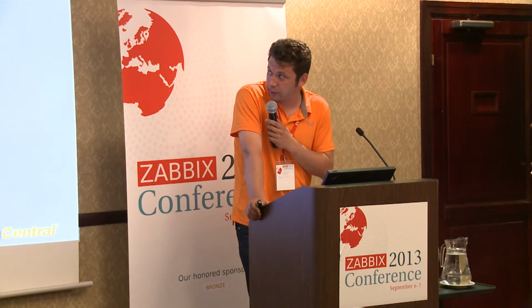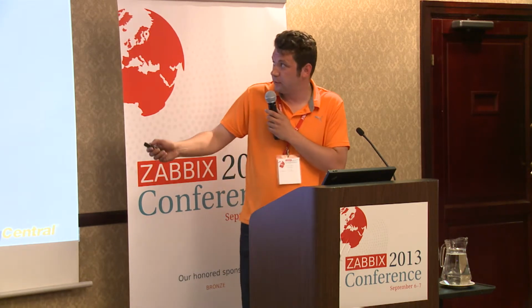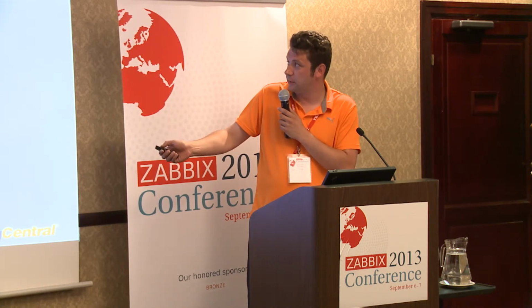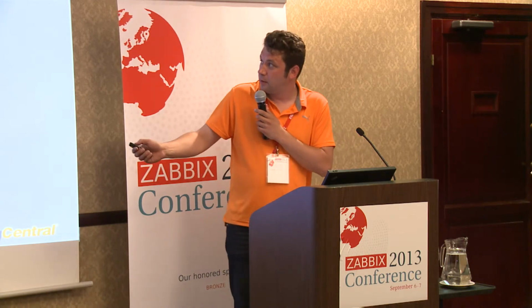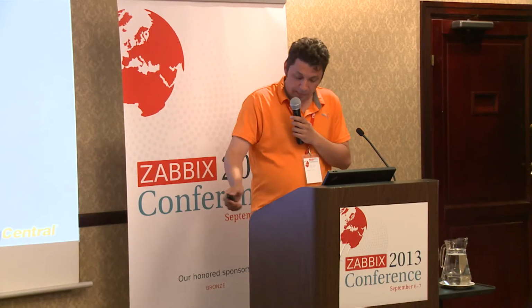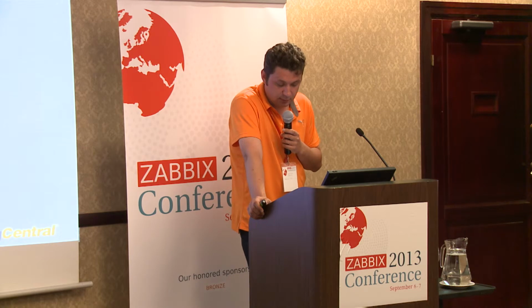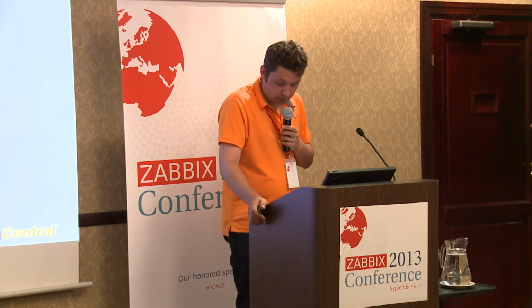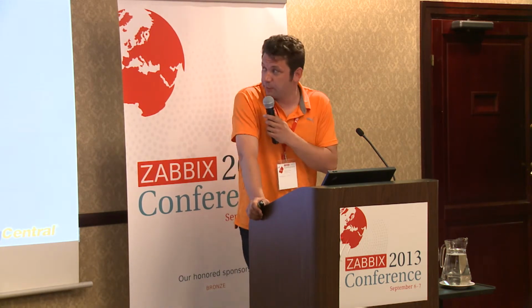Now there are two modules that take the data from the queue and write it to consolidated databases. History inserter writes the history directly to the MongoDB consolidated database, the historical one. Configuration updates the consolidated DB, which is the MySQL one. And yes, this is happening in real time. The delays that theoretically may happen here seem absolutely not critical, because the real-time information of what we are monitoring is always up to date. And the history may be a bit late.